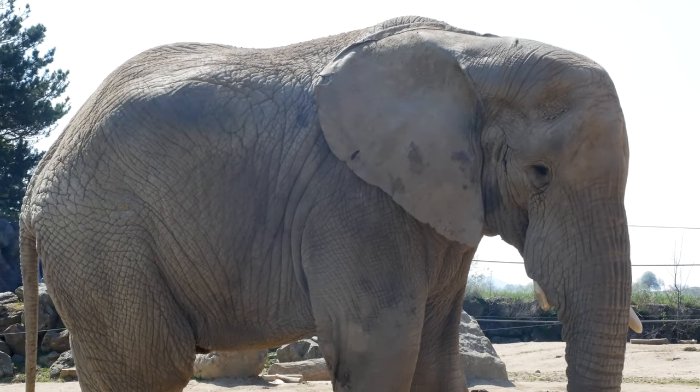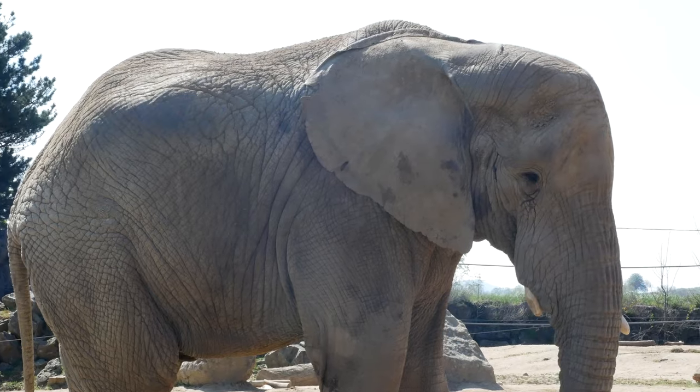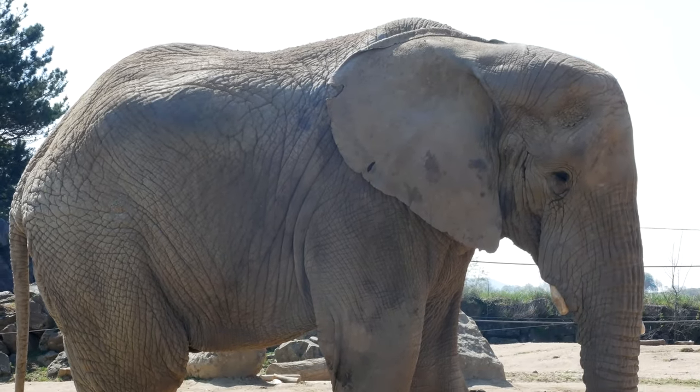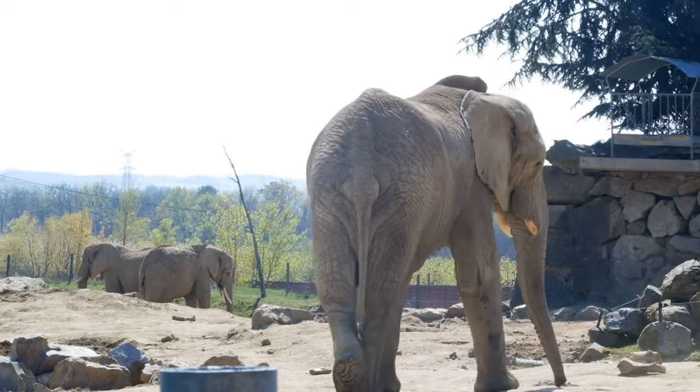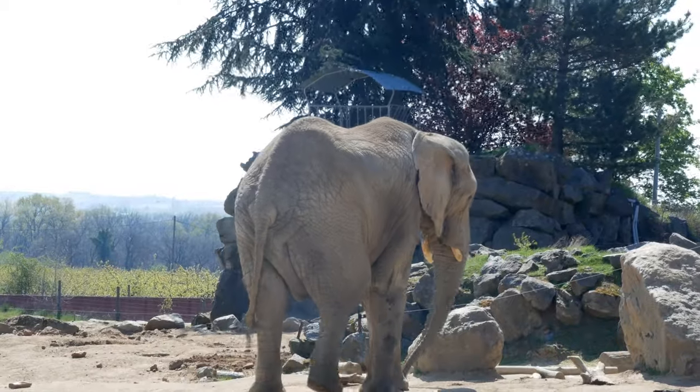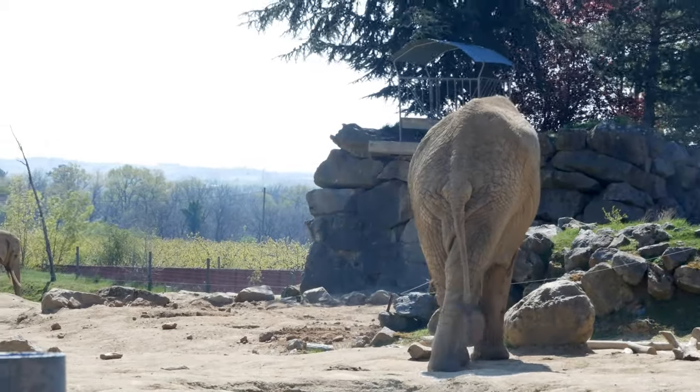In fact, their trunks are really amazing. They use it to pick things up, to smell, eat and drink, touch other elephants to show them they care, and to communicate. They actually drink water by sucking it up in their trunks and spraying it into their mouths.